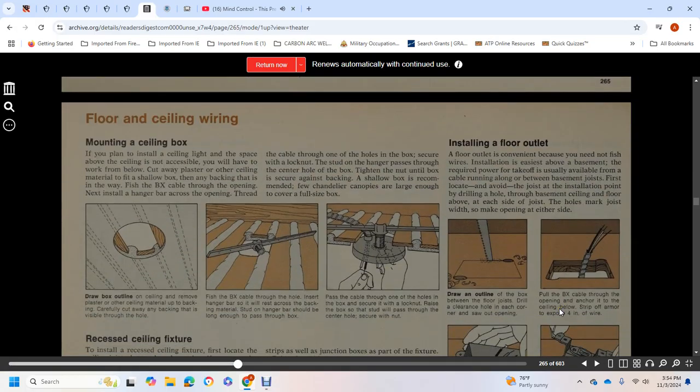Mounting a ceiling box. If you plan to install a ceiling light straight above the ceiling, and the ceiling is accessible, you have to work from below. Cut and take away the plaster over the ceiling. Make sure that it fits in the shallow box with backing in the way. Fish the big BX cable through the opening.